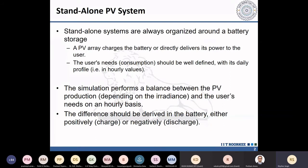Here also we will be looking at this. There are three players. One is the PV panel generating the power, the PV array, because it will usually be a set of installed panels. Then you have the load, and third is the battery. There is an interplay between these three, and whatever excess is not being consumed by the load can be supplied to the battery.